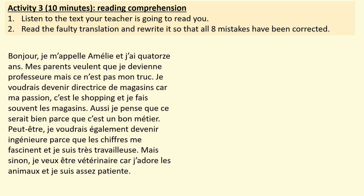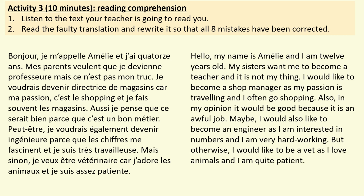So I'm not going to show you the translation, but it is a faulty translation. So I want you to rewrite that translation in your exercise book, finding all 8 mistakes and correct them. So here is the translation. You've got 8 mistakes there. Find them by rewriting the text with the correction. You have 10 minutes to complete this. You can now press pause and then press play again when you're ready to see the correction.